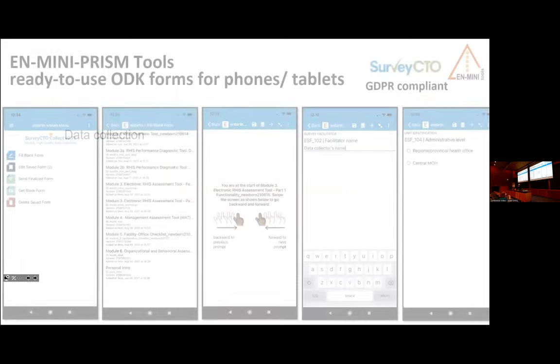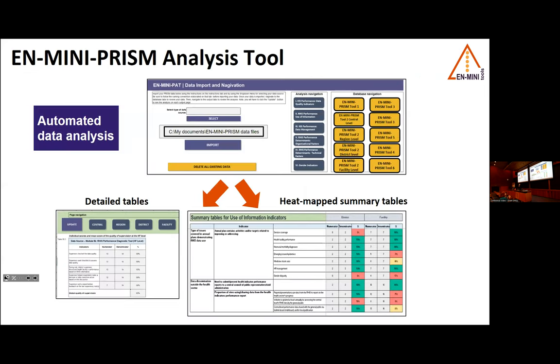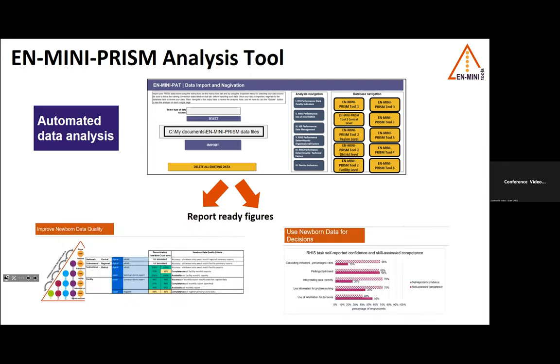When I said we try to automate them, we've updated all the tools using ODK, SurveyCTO actually. They're ready to download off the website and can be captured on mobile phones or tablets. Then those forms can be uploaded into another macro-enabled Excel, which generates these report-ready tables. More than 200 tables get generated, but also some figures that are useful in writing reports.